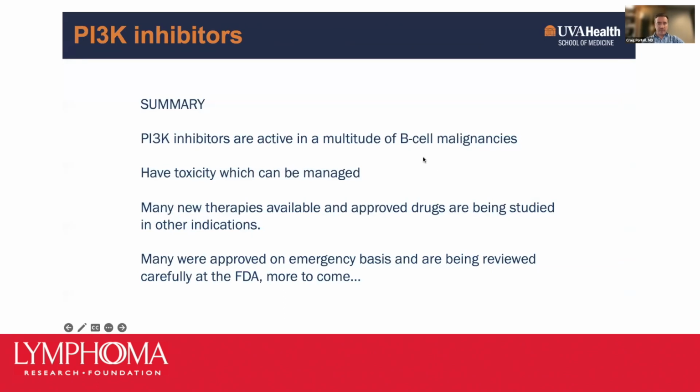So these drugs are active in many B-cell malignancies. They have toxicities. They can be managed, and some patients tolerate them well. Many newer therapies have replaced, I would say, the PI3 kinase inhibitor class, but the class is still very helpful. Many were approved on an emergency or accelerated approval, and they are being more carefully reviewed at the FDA. Some that were previously approved are at risk for future approvals, and some that were on the market have not made it to the market because the FDA is being very difficult, or I'm sorry, not being very difficult. They're being very careful with this class of medicines because they do have some toxicities that need to be managed well, and they need to make sure that they're at least going to be as good as a standard competitor would be.